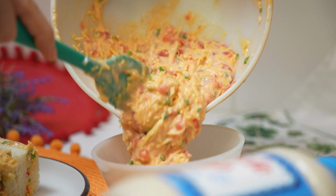This is my first time having pimento cheese. Even though this is a very classic American dish, I've absolutely heard of it. I just grew up eating a lot of Italian food because my mom was our cook in the house, and it just never came up. And I've just never had it. It feels like it's gonna hit all the notes I like.